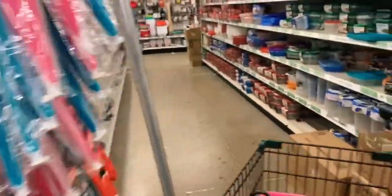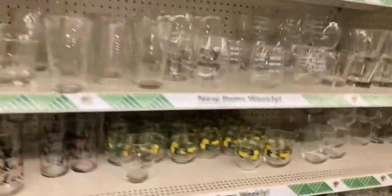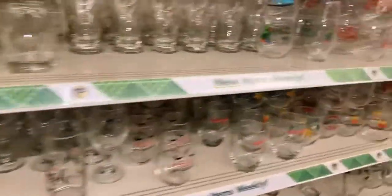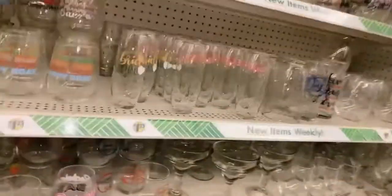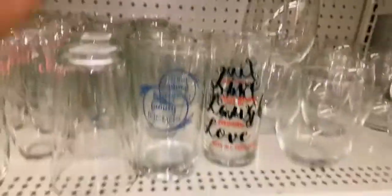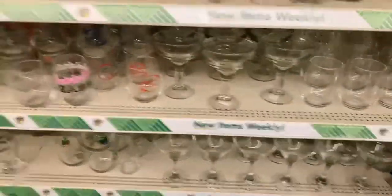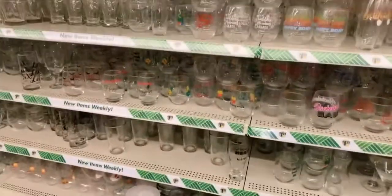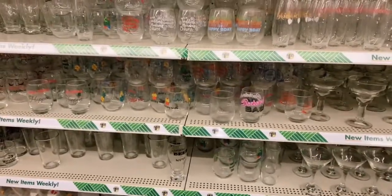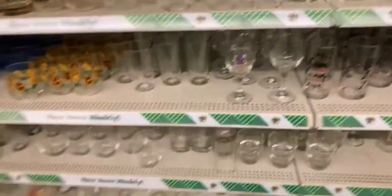So I'm just going down the glass aisle. I usually just like to see what they have in the glass. But what I have been interested in is like the glass ones, but not glass. Yeah, these are glass. I wonder if I can find it in here. It looks like glass, but it's not glass. I probably could find it in here. But yeah, this is what they have. Glasses.